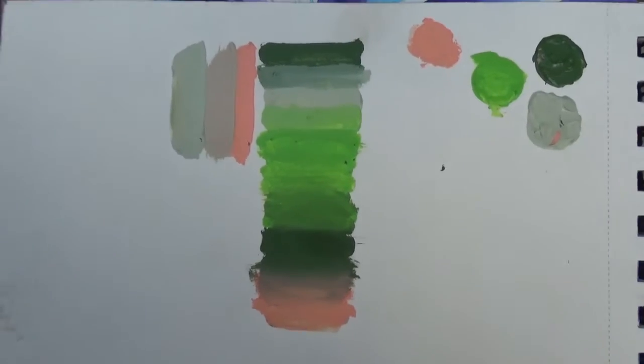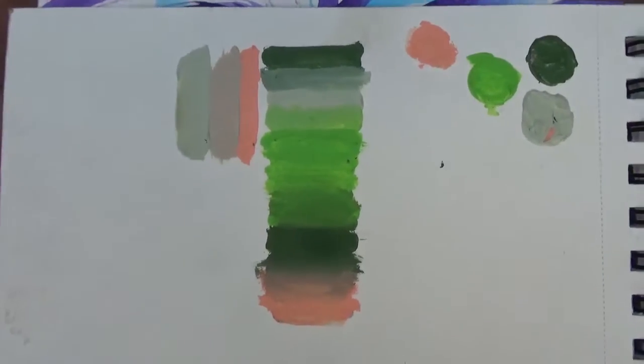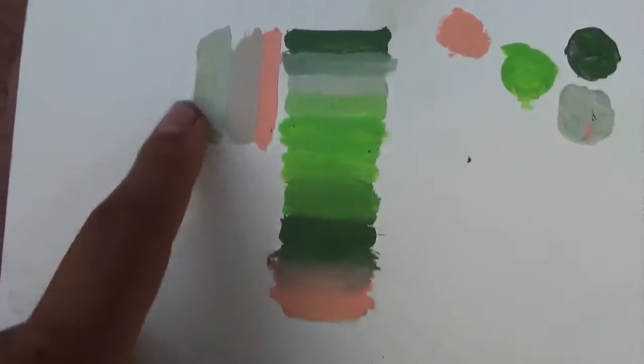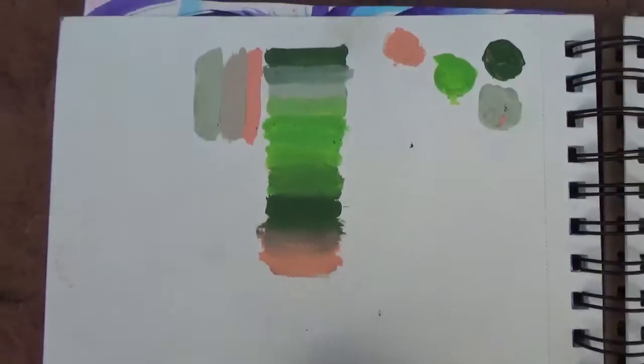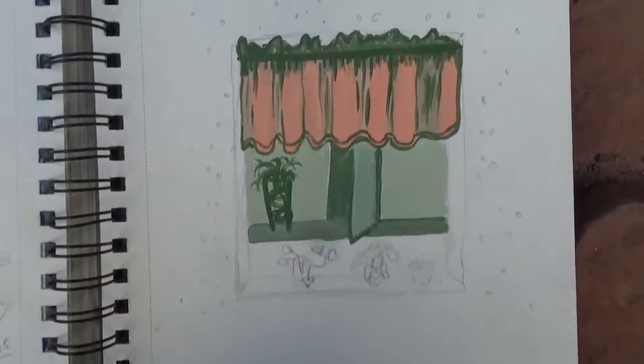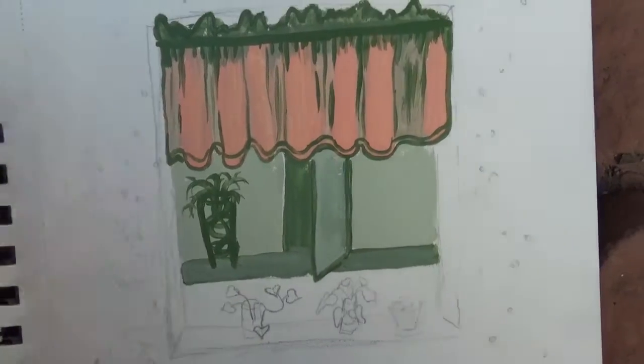I was in the forest for a couple days and only brought a couple colors with me. It was these 4 colors, and these are all the combinations I did, all the gradients for them. And I made some really nice stuff with them. More math. And that's one of the paintings that I did actually. Just kind of testing it out.